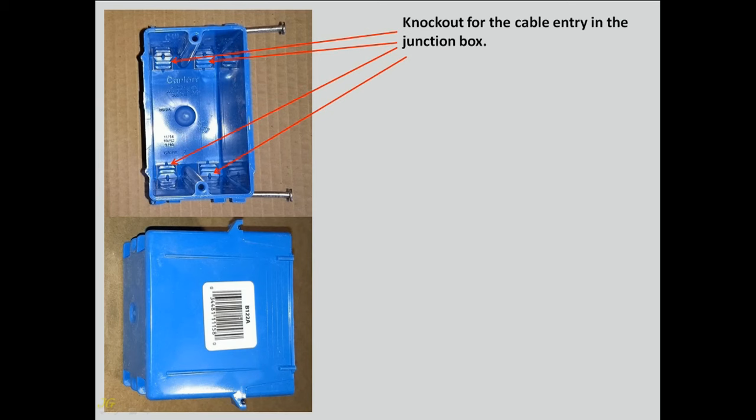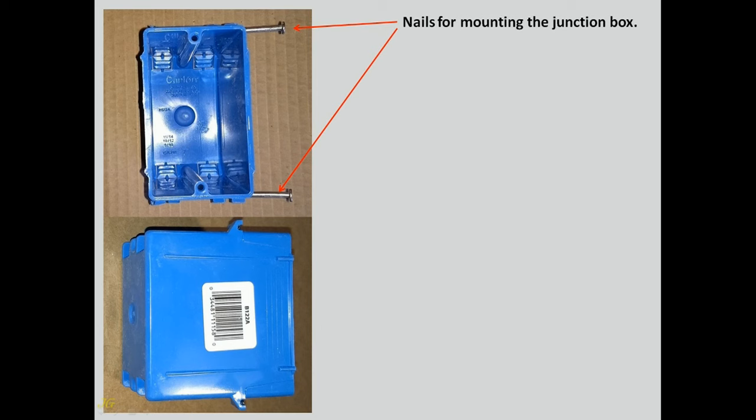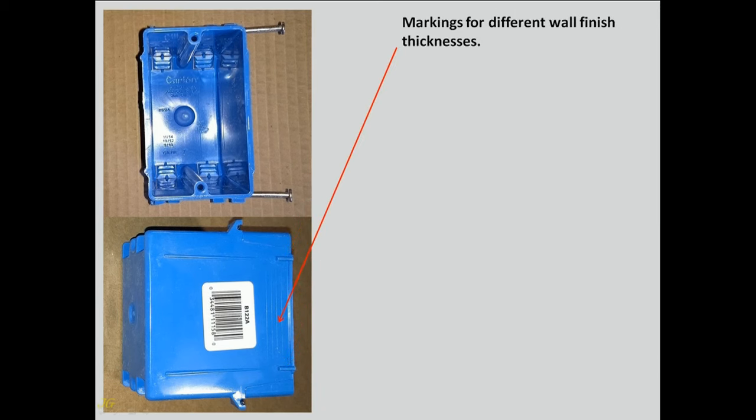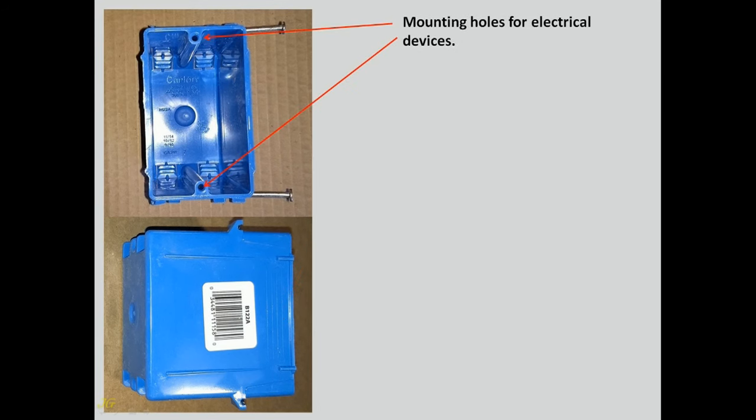Knockout for the cable entry in the junction box. Nails for mounting the junction box. 1/2 inch mark for standard house walls, sheetrock thickness, 1/2 inch thick sheet. Markings for different wall finish thicknesses. Mounting holes for electrical devices.